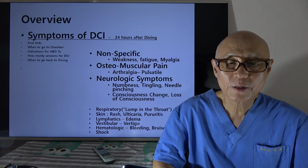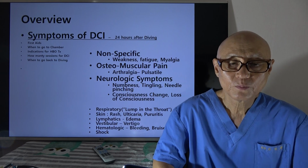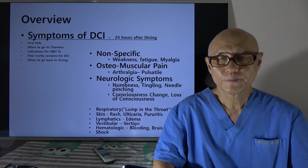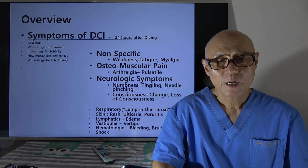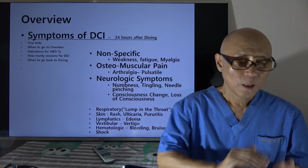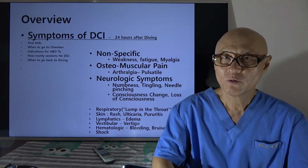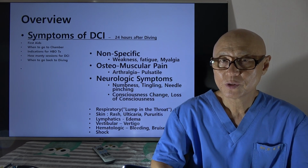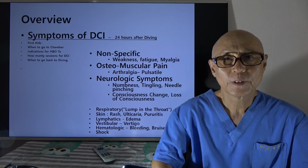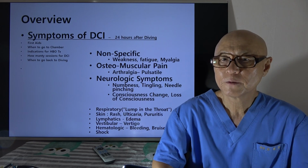Then we have other symptoms like lump in the throat or skin rash, urticaria, pruritus, itch, lymphatics, edema, vestibular, vertigo. Hematologic, you have bleeding and bruise. And those bruises form in a big type. Also, you can fall into shock.